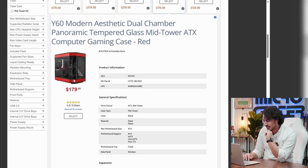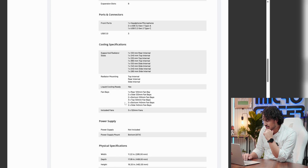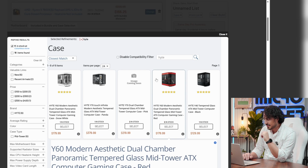I like the red. And you're able to mount the GPU vertically, which is kind of cool. And it comes with all of that built in, which I really like. I think aesthetically, it's going to be pretty sweet. It's got tons of fan bays, so that's going to look pretty nice. Yeah, let's go for it. I want to be a little bit more flexible with this build. I want to see if I could push it just a little bit, and we'll see where we end up.